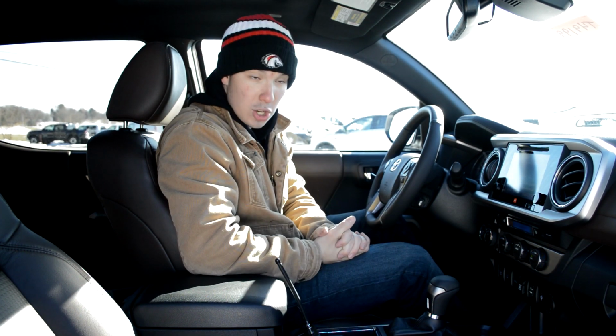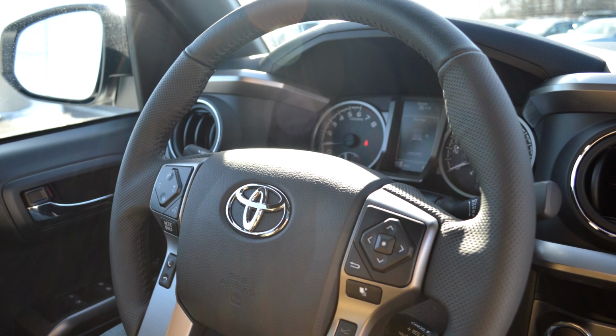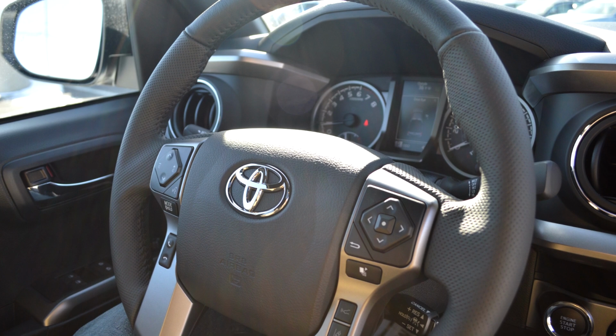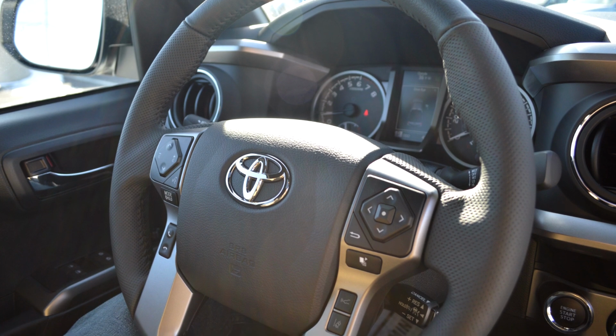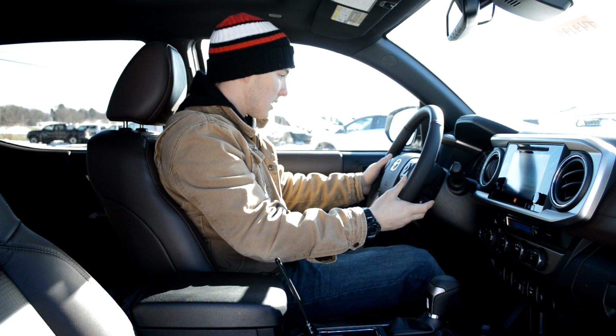Now, let's start out. So, steering wheel. You're going to get the same steering wheel you'll get on the other Tacomas. You're going to get steering wheel controls. You're going to get your cruise control, front parking sensors, your lane departure warning. You'll have your cruise control on the steering wheel stock here.